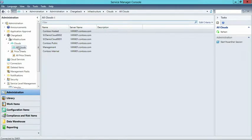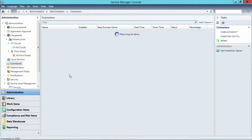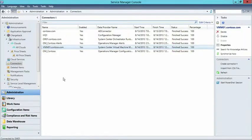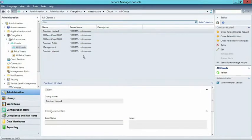And I have a number of clouds that are here that I've already created, and these are coming from Virtual Machine Manager. Real quick, if I click on connectors, what's enabling me to do this is pulling information from Virtual Machine Manager. And I'm making sure that I'm connected, that I'm talking to that particular component within the enterprise. And so I'm looking at the same clouds that you see here as well. And so this is a big part of the integration story that we're talking about.